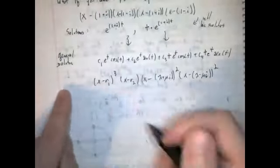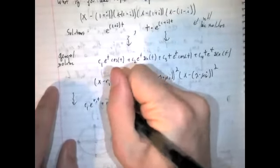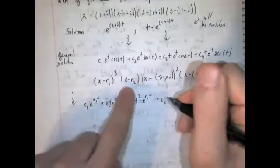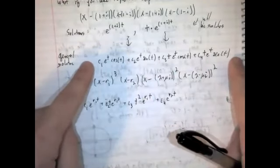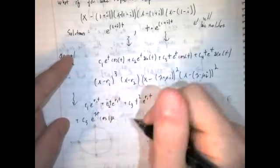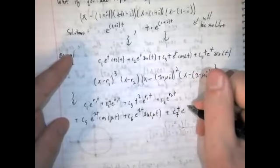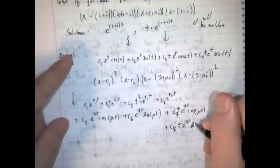Then the general form for the solution here will be C1 e to the r1 t, plus C2 t e to the r1 t, plus C3 t squared e to the r1 t. That takes care of this triple root. Plus C4, now I've got this root, e to the r2 t. And now I've got to deal with these, but that'll look exactly like what I had up here. So I'll get plus C5 e to the lambda t cosine of mu t, plus C6 e to the lambda t sine of mu t, plus C7 t e to the lambda t cosine of mu t, plus C8 t e to the lambda t sine of mu t.